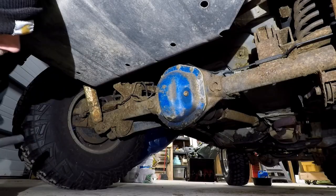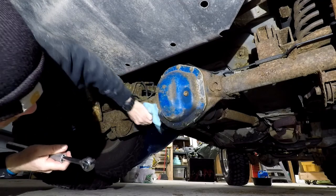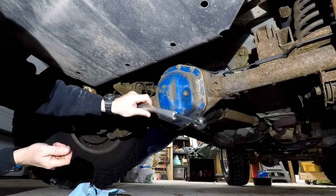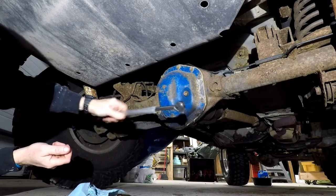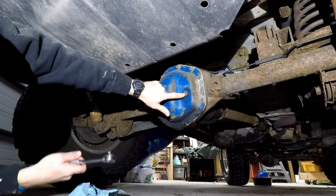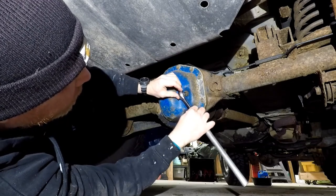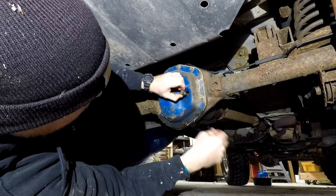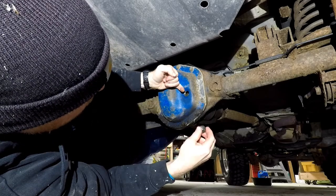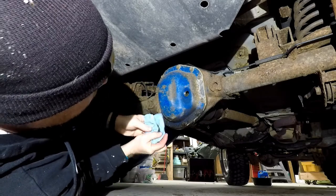Alright, down here you can see I apparently even have a leaky rear diff. So I got my little cheapo cheater bar ratchet. We're gonna pop this off and see what our level's at.